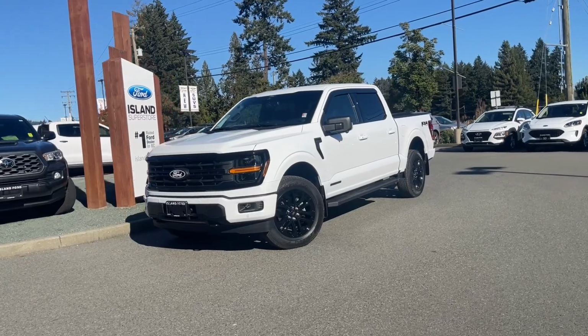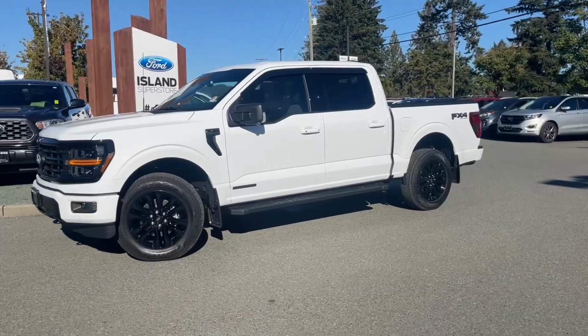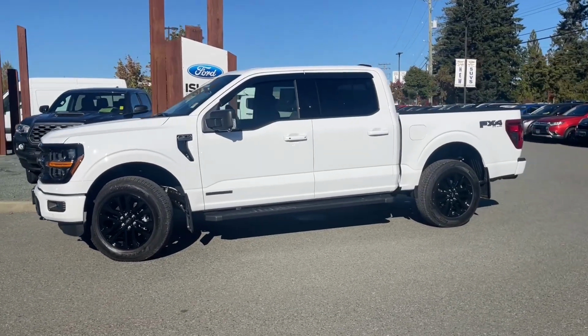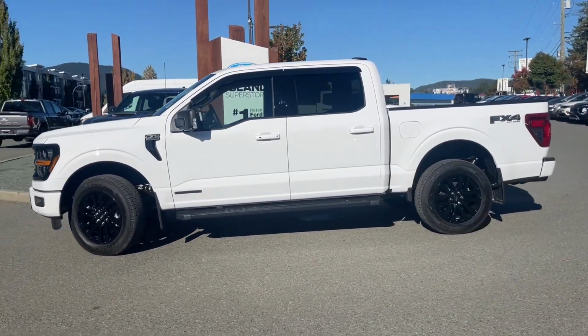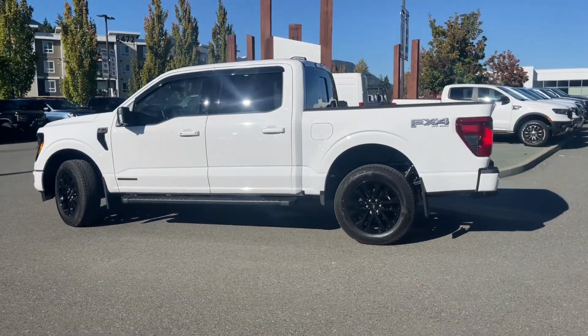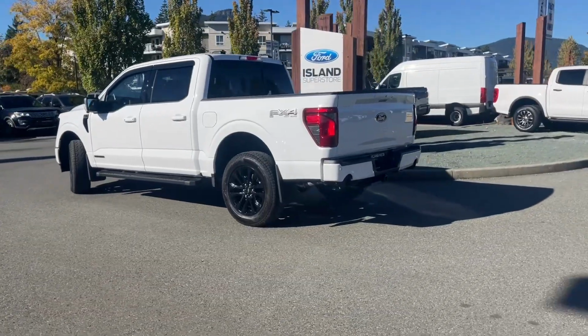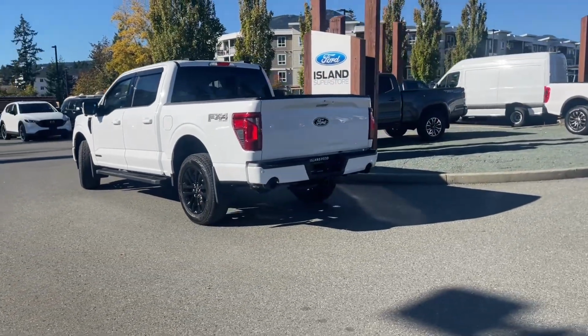It's a great day for a drive, especially in a 2025 F-150 XLT in Oxford white. And you have the cloth interior, seating for 5, 4 doors, and a 5.5-foot box. This is a PowerBoost, so it has a 3.5 liter V6 engine. It's a hybrid. It's a 4x4 with an automatic transmission.